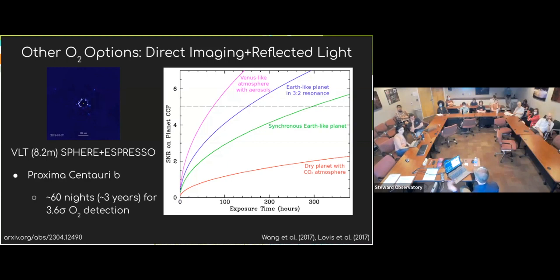But this previous work basically took different types of atmospheres. It would take a very long time to detect the atmosphere of a dry planet with CO2. If we had an Earth that was in a synchronous orbit, so I think just tidally locked where one side faces the star at a time, it would take a lot of hours. If we had more of a resonance, like a 3-2 resonance, it's a better scenario, and it would be fairly easy to rule out a Venus-like atmosphere.